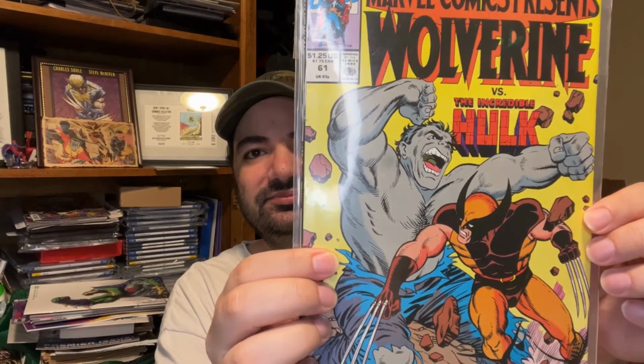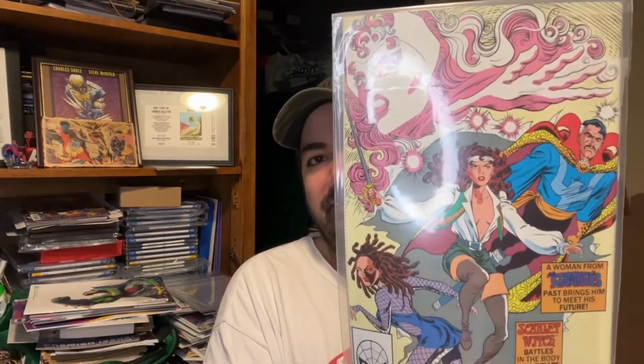Okay, Marvel Comics Presents number 61, Wolverine and Hulk. Hulk is drawn to look kind of like either Artie Lange or John Belushi here. And on the back you have Doctor Strange, Scarlet Witch battles in the body of a pirate ancestor. And I guess I didn't know this. I'm no historian, I don't know how historically accurate this is, but apparently pirate women did not have buttons. If you're a nautical expert, weigh in on this, let me know why that's the case. Maybe it's harder to button at sea or something.